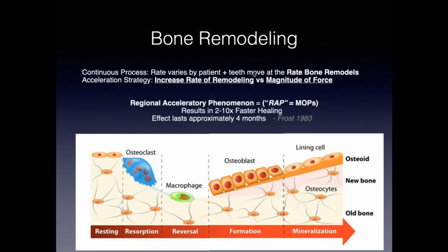So we'll touch on a little bit of the science. So bone remodeling, which we know is a continuous process. The bone turns over in our bodies, and it really does depend on someone's metabolism. So every individual has a different rate of bone remodeling, and it's affected by age, it's affected by medications that someone might be on, systemic conditions. So when patients ask us how long their treatment's going to be, we always give them a range. We always give them an estimate, because there are so many factors that are going to affect their metabolism and their bone remodeling rate, which is in effect going to affect their rate of tooth movement.